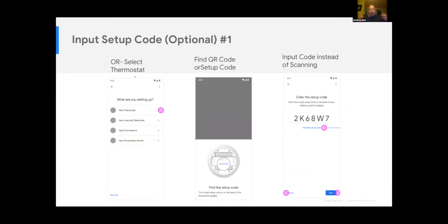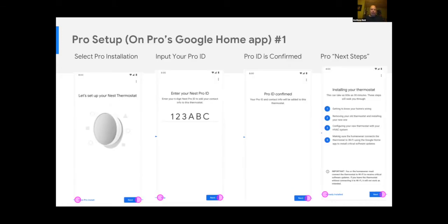The other option you have is if you can't get the QR code to scan, there are different things that you can do. Add a new product, you're setting up a Nest thermostat, can't get the QR code to work, so you're going to find the setup code, which is right underneath that QR code. You put it in, that's your setup code, and from that, away you go, moving down the line to the different features that you need.